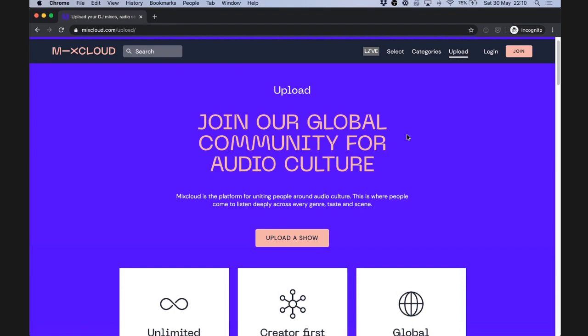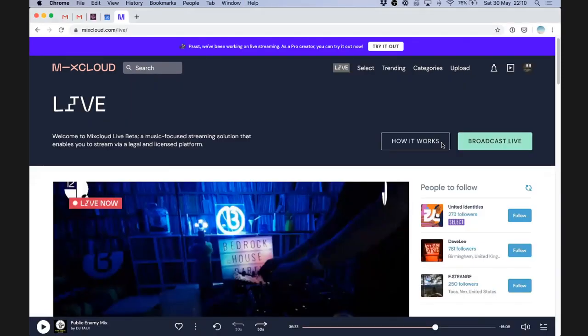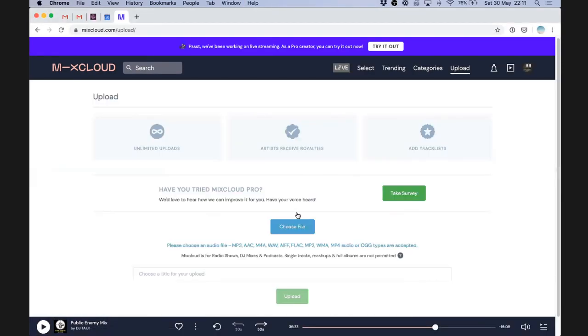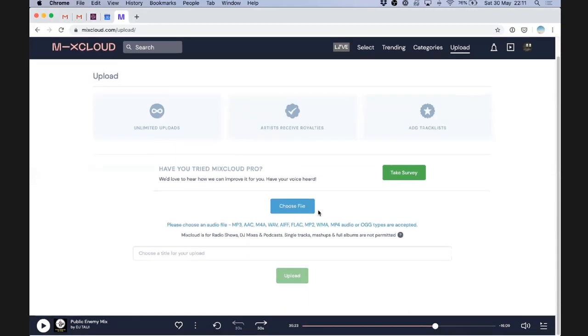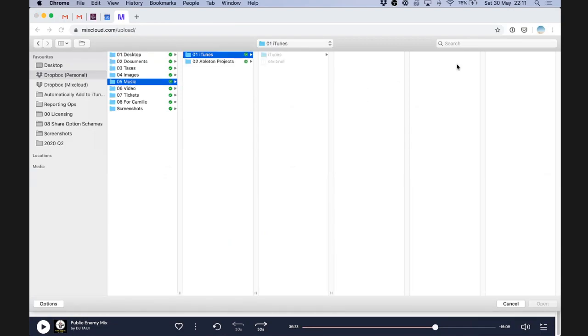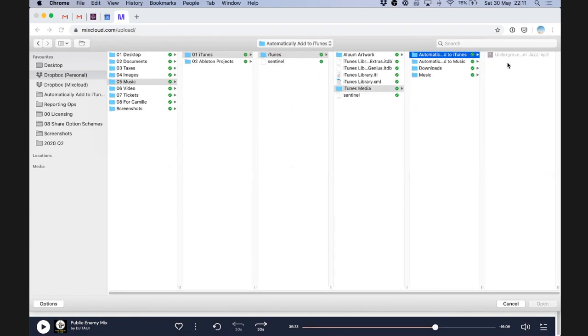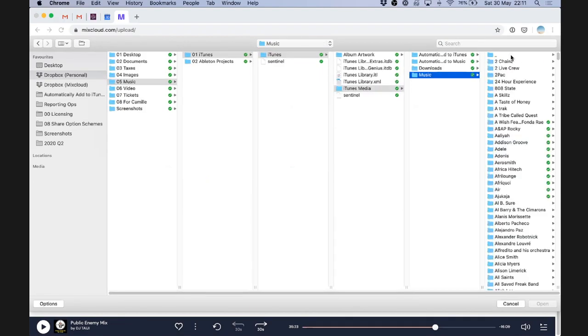And when you're doing an upload, we encourage you to add a track list. Let me switch to a logged in view so you guys can see what that looks like. So you would choose your file in there, and then you go through the upload. I haven't actually got a music file. Let's get any old file right now so I can show you guys how to actually do a live upload.